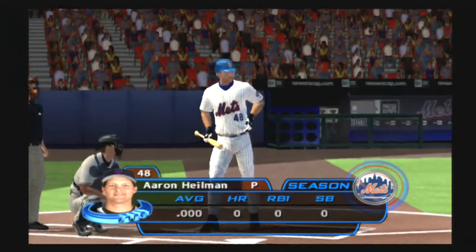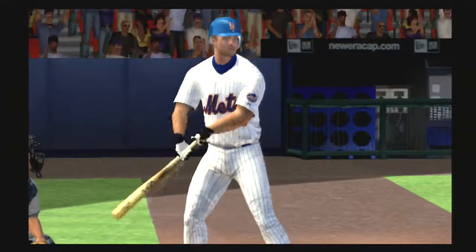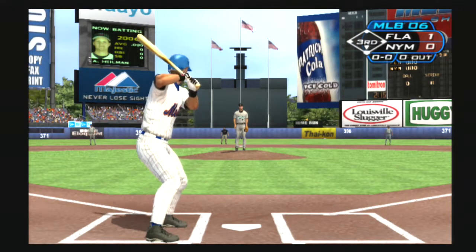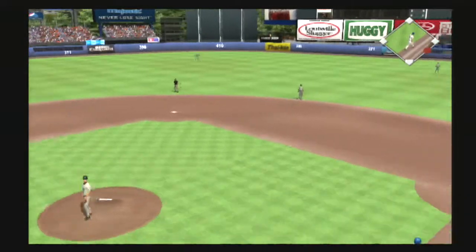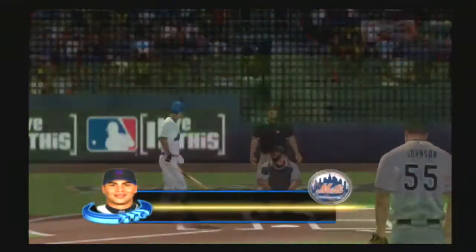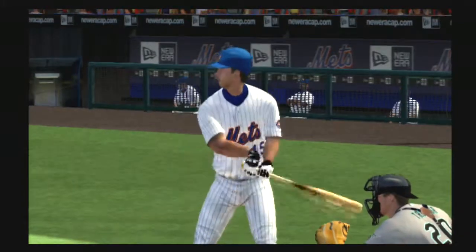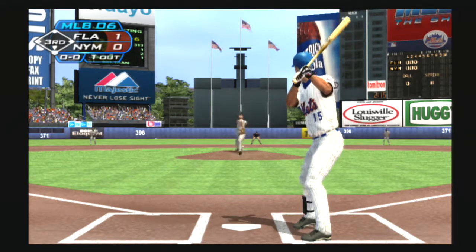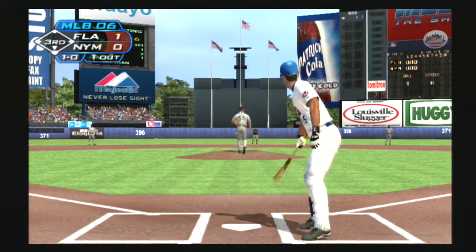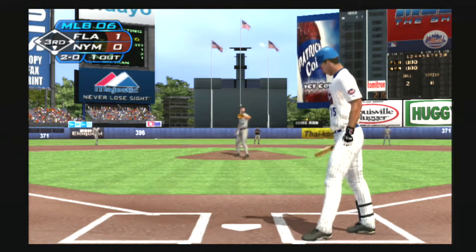Aaron Heilman makes his way to the plate to get us started here in the bottom of inning number 3. On the ground to third. And Cabrera throws across the diamond for out number 1. Carlos Beltran will step in, a ground-out victim his last time. Lays off the slider. Don't know quite where that missed, but it's 1-0. Ball 2 now. Hard to get the barrel of the bat on that one.